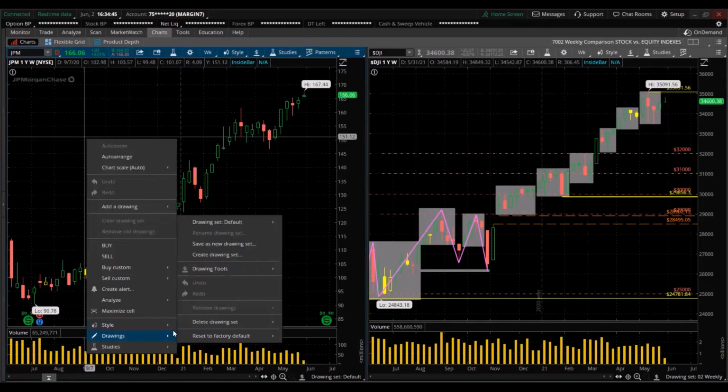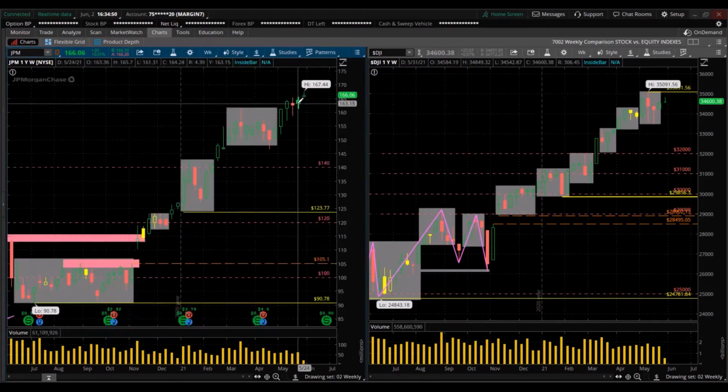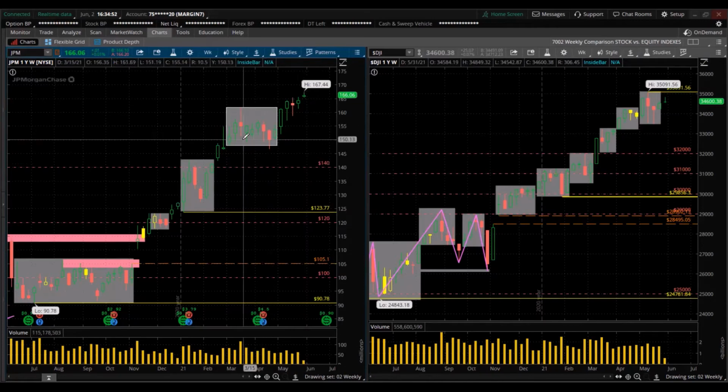Back to the financials. JP Morgan. Outstanding. New high. Took out the high of last week and all-time new high. Financials. Strong like bull.